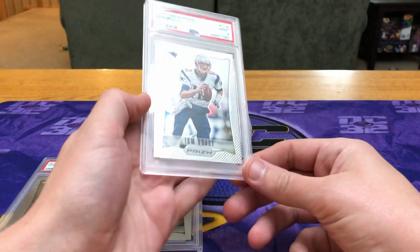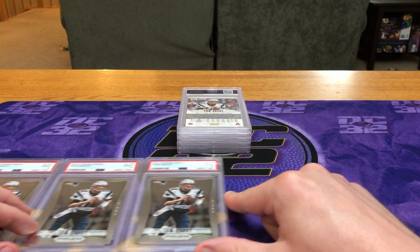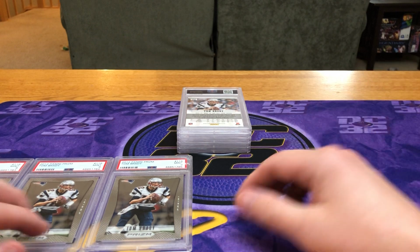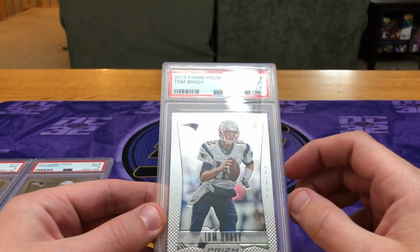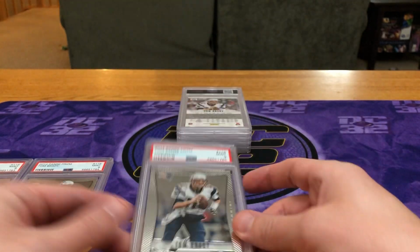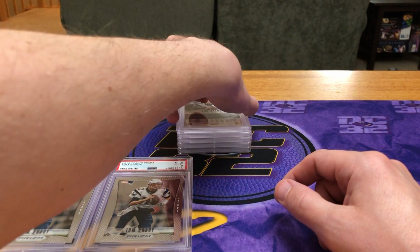So number 3, Mint 9. All right, slide those over. And that's kind of what I was expecting, about three or four, just based off centering and condition and stuff like that. I mean, again, that one's still a little fatter centering over there. I've also noticed with these Prisms, you get a little bit of edge wear there. And these were the cleanest of the ones I had.